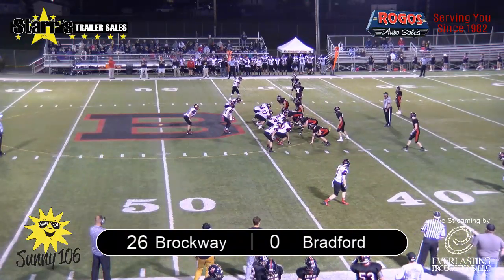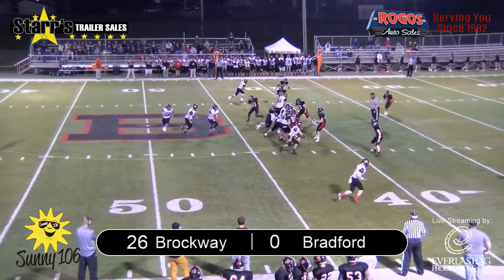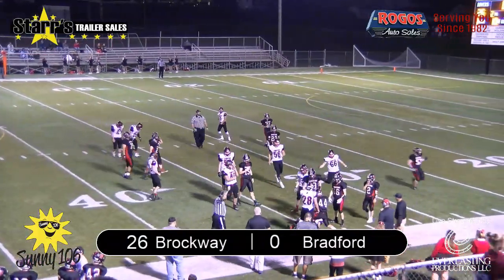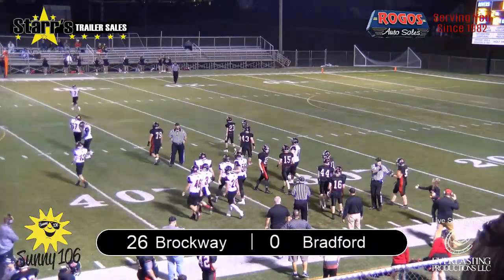Okay, first down and 10 for Bradford, moving from our left to our right from Brockway's 43-yard line. In motion is Sunder Frank, and the quarterback keeps it. That is number 11. And our quarterback is Hanna. That's Douglas Hanna. He is a senior.